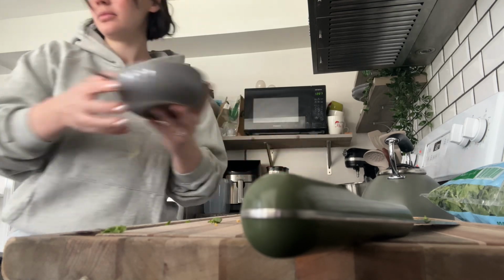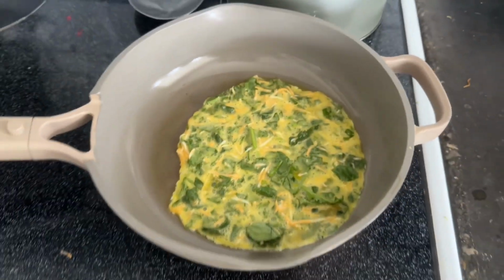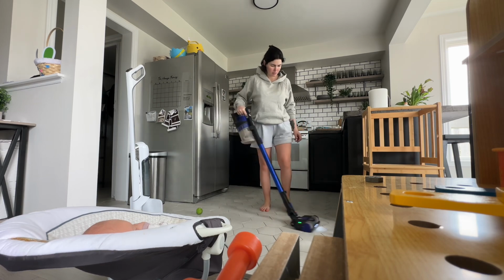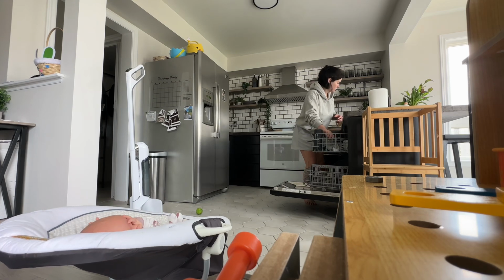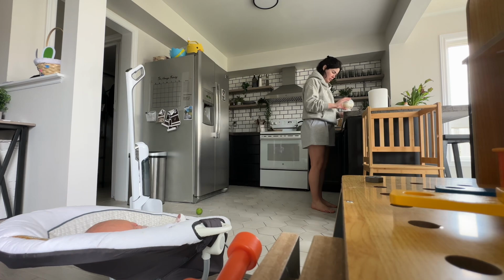And as I mentioned, we're getting some housework done in between waiting for the omelet to cook, and I think I'm still pumping actually at this point. A lot gets done within 20-25 minutes. Oh yeah, you can see me pouring the milk into the container now.